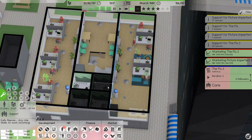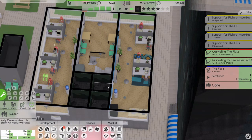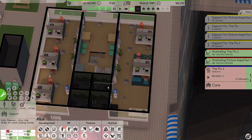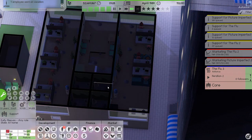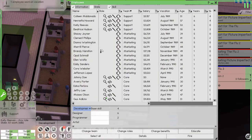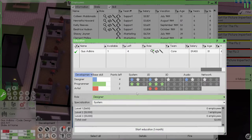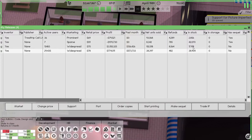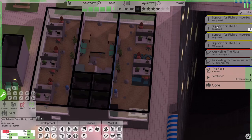All right, we're on iteration 2. Come on, 2.7 million, 573,000 we made, nice. Who can get educated? Gus, educate you in some 2D design. And let's see, we have pretty decent stocks of both, so I think that's good.